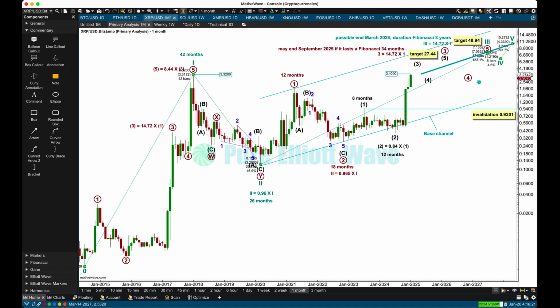On to my targets. I've done some work on my targets today. I'm still going to hold to 48.94 for cycle 3, and I'm going to consider it could end March 2028 if it lasts a Fibonacci 8 years, give or take maybe even 1 or 2 years either side of that. This is a very rough outline.